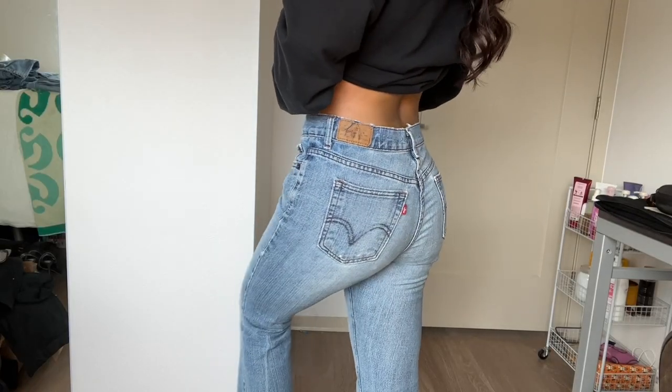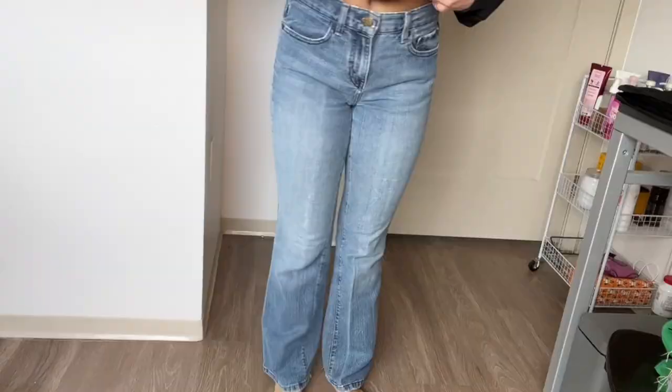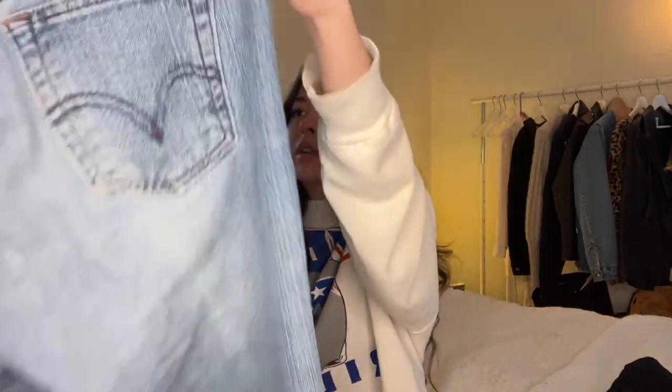So there's a little tiny hole near the pocket in the back, but I just think the fit is so, so cute. It gives you that kind of 2000s vibe. And the wash is also really nice. I do believe these are women's, so the material is a little bit thinner and more comfortable than the men's vintage Levi's. So this was a really, really good find.